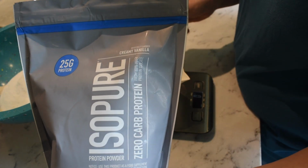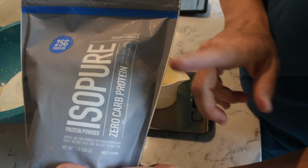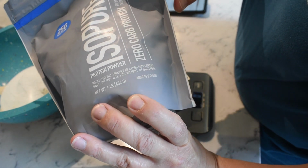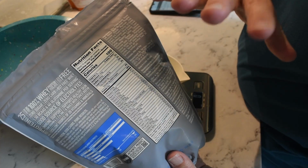So this is the protein powder that I just recently got. You'll see that in the grocery haul as well. This is a creamy vanilla. I've used this brand plenty of times before. It says 0 carb protein. 100% whey protein isolate. It's got 25 grams of protein and 0 carbs. So if you're somebody who is watching your carbs, this will be a good one to get.